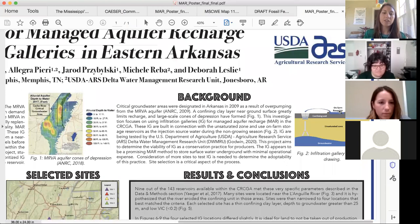For a little bit of background, the Mississippi River alluvial aquifer, or MRVA, is a primary source of agricultural waters in the region, but a confining clay layer near ground surface limits recharge. As shown in Figure 1, large-scale cones of depression have formed west of Crowley's Ridge, which has led to the state designation of critical groundwater areas. Our focus is specifically the Cache River Critical Groundwater Area.